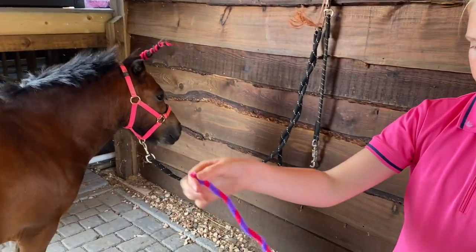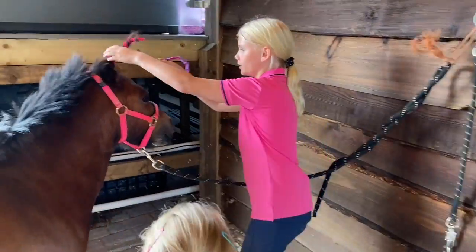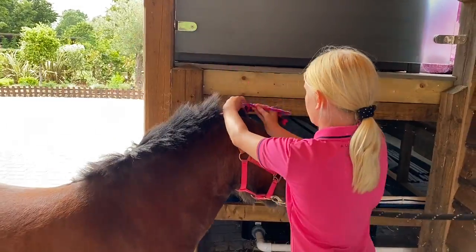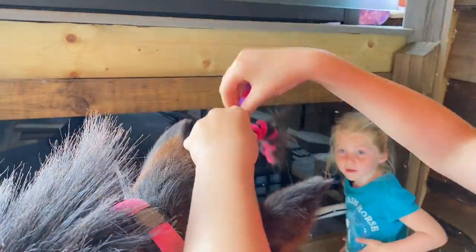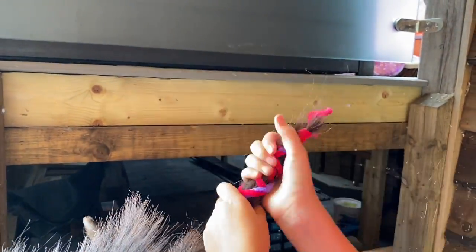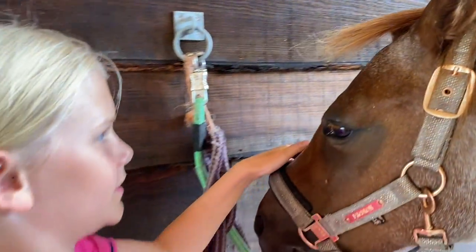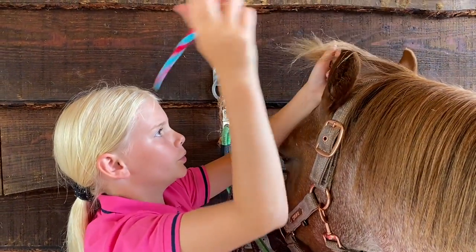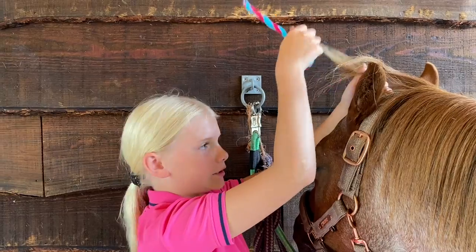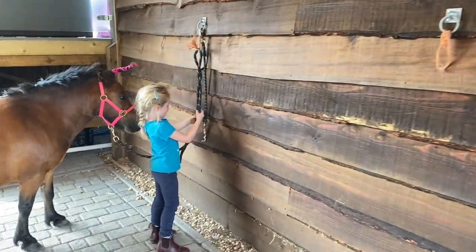With her magical one I just made her, a double twisty one. It's a bit harder with Hattie's because she hasn't got as much as Darcy. So what I might have to do is pull a bit of the mane through, but I'm okay for now because I can just, with the pipe cleaners, elongate it. I'm holding Hattie. You're holding Darcy. I'm holding Hattie.